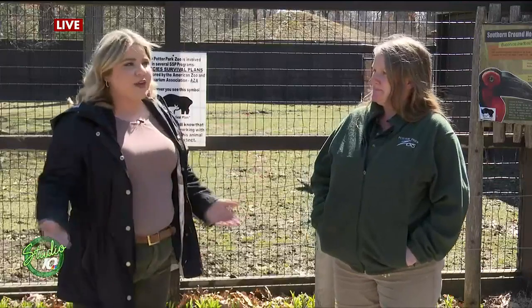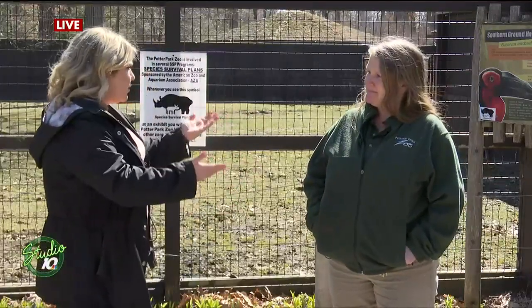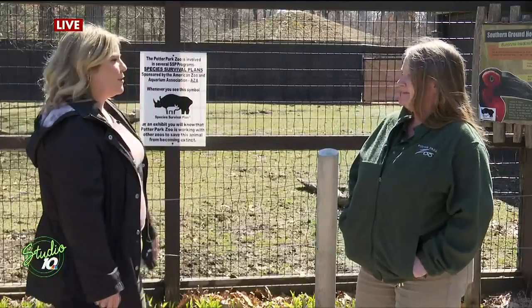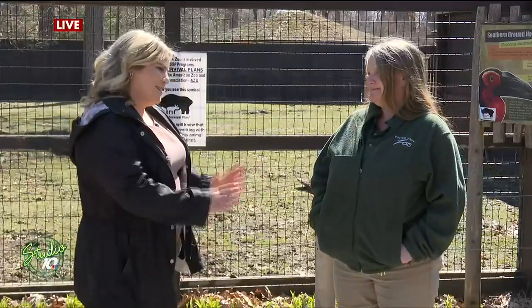Right, and they're joining the family. And you guys at Potter Park Zoo have the whole plan right here, the species survival plan, which is obviously so important for the species in general.